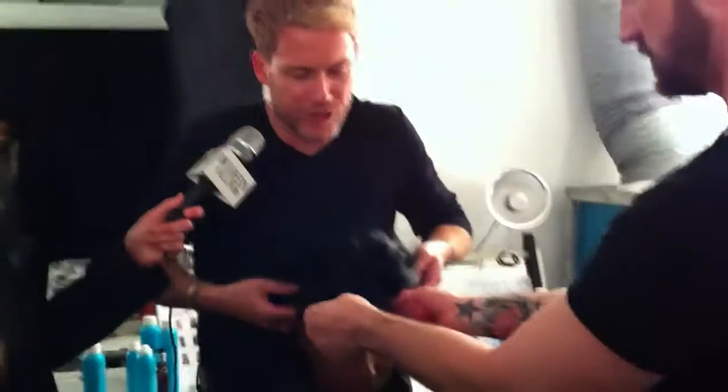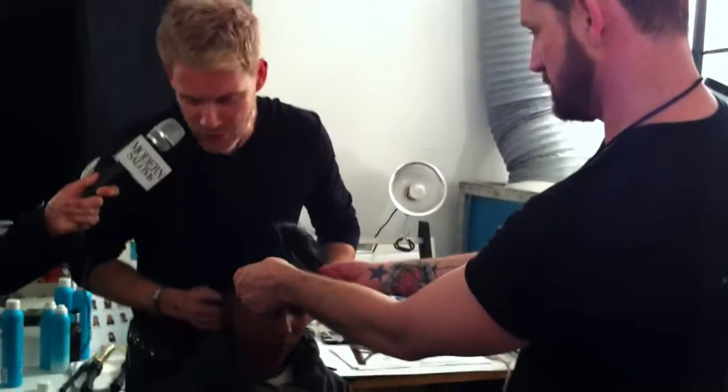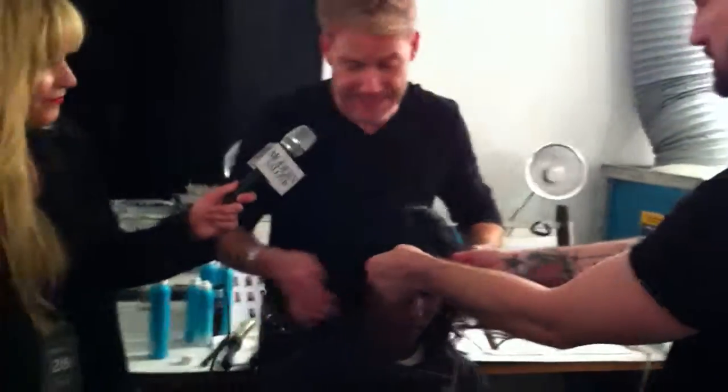There we go. We're going to place that right on her forehead. And then we're just going to pull this back. This is a great way to apply any wig. Always start in the front so you know exactly where it's going to sit in the front.